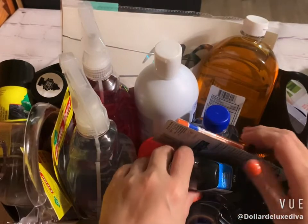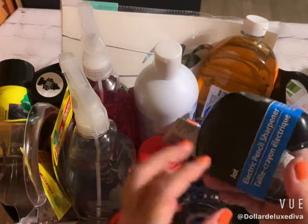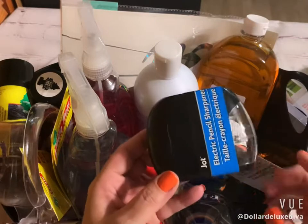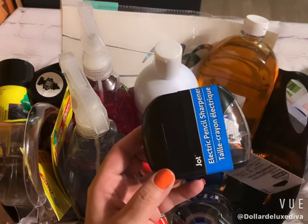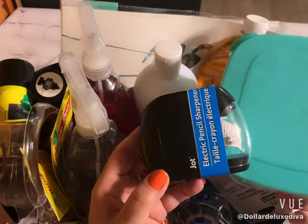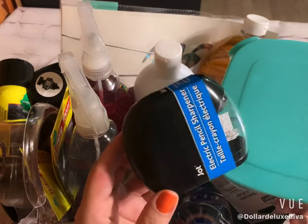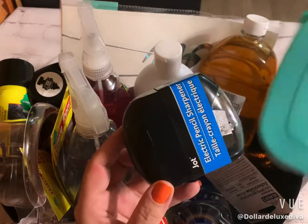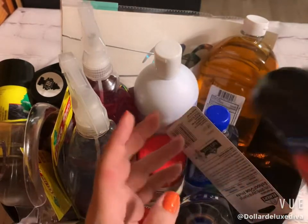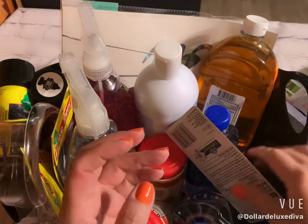Also down the school supply section, I was able to get my hands on this little Jot electric pencil sharpener, and they had multiple colors. They kind of had colors to coordinate with the little sandwich containers like this. They had the teal green, the black, a blue, and I want to say a pink. They had several colors, but I opted for the black because I love my basic black. So I picked that one up.